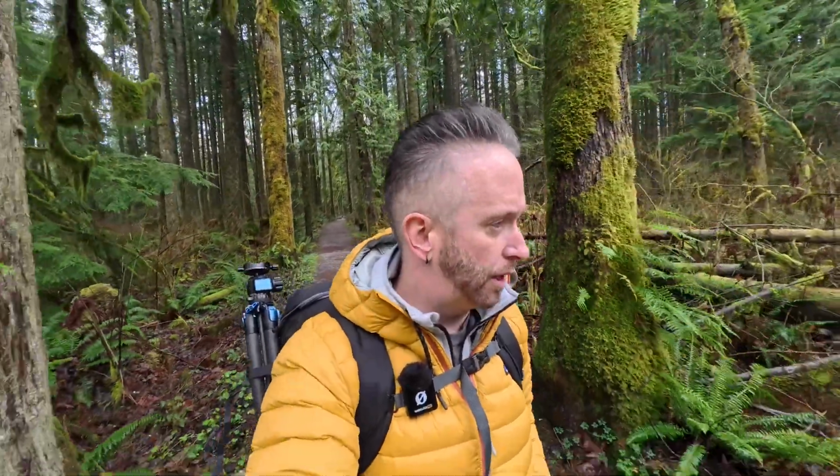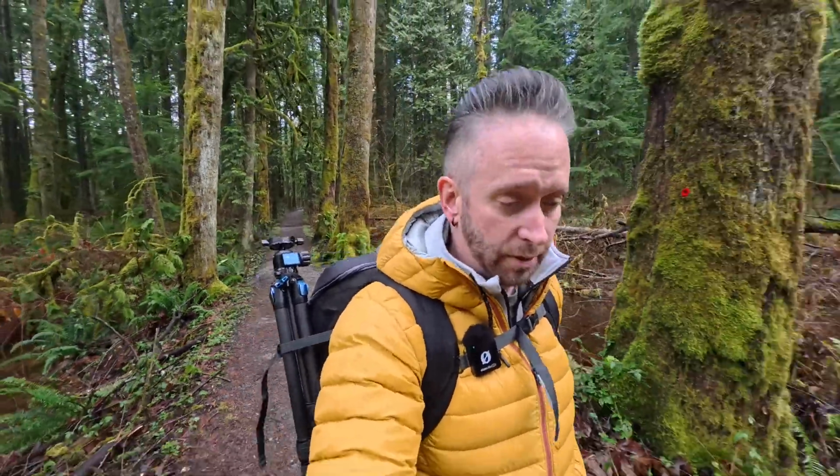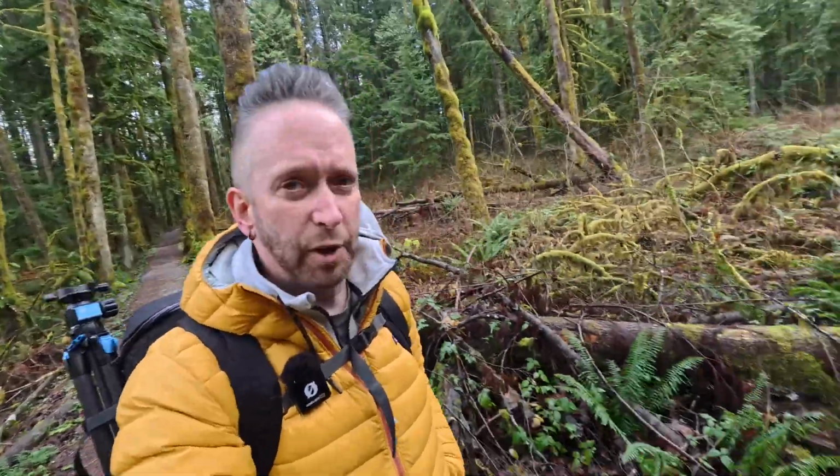Yeah, a lot of water running in here. We had a huge rainstorm yesterday too, so the trail is going to be mighty wet. The falls should be pretty big too. Should be lots of water in them. I don't know how big they actually get. I've only seen them once, so I guess we'll see when we get there. A lot of deadfall in here.